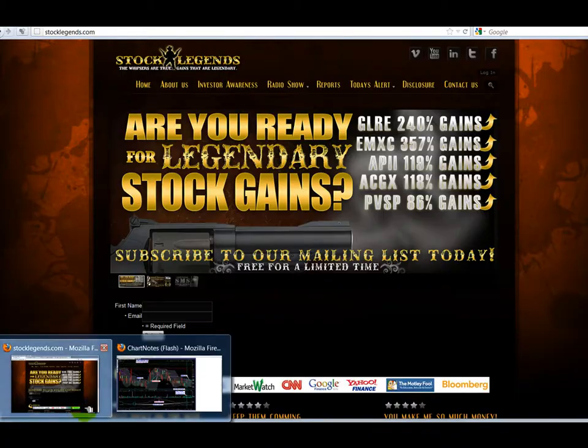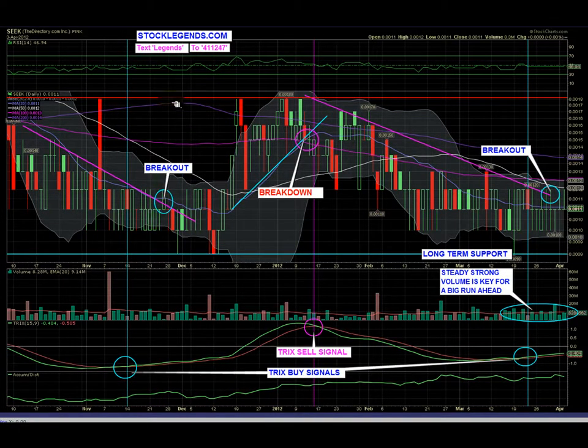Taking a look at the technicals, this is a great chart. We basically have a sideways consolidation. The stock appears to be bouncing between our lows of 0.0009 and our highs at 0.0018, which from our lows to our highs is a 100% move.